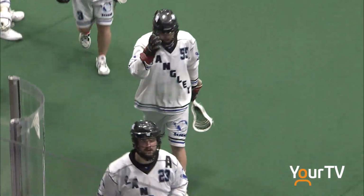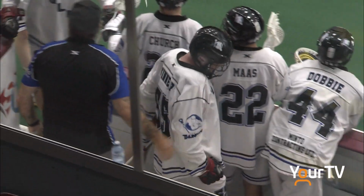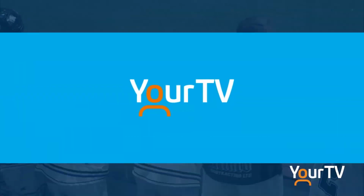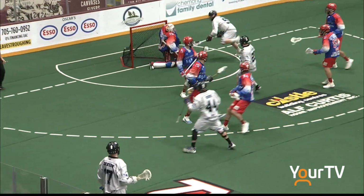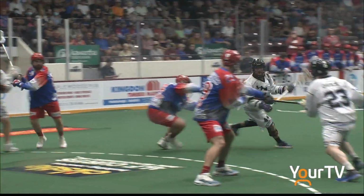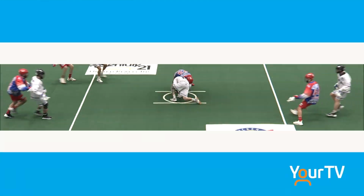Number 5 for number 55, as Kinnear with 5 goals, 2 assists, and we still have 25 minutes left of regulation. Right from that same spot, right at the edge of the crease. Looks like his right foot was right on the crease, but he'll pick up his 5th, and Langley goes up by 5.